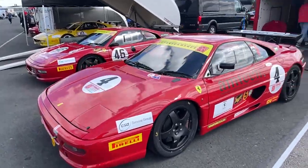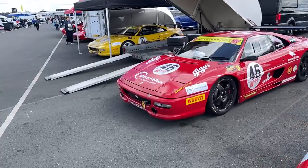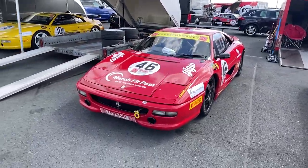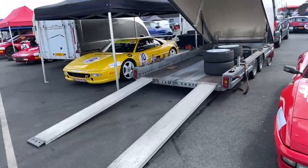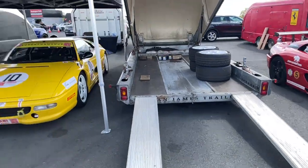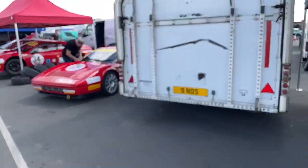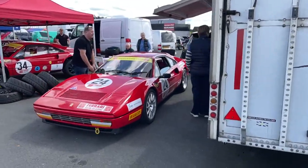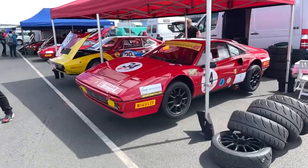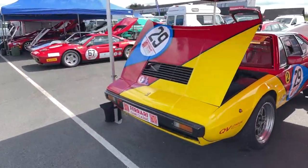and I want to see the pre-war stuff as well. And also, I'm going to try and keep half an eye on the time, I can't actually see what time it is, but at about 1:30 we're supposed to get a flyover from the Spitfire. Whether I'm going to be able to see it or not with this camera is another issue. But here's a fleet of classic Ferraris.